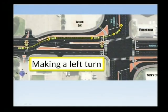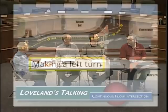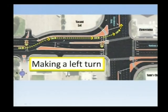What I learned about this and kind of digested it, it's kind of the same. Right now, if you want to make a left turn, you pull up to the stop place and you wait for the left turn arrow, and then when you get it, you turn left and proceed. This is basically the same thing. The biggest difference is that you're stopping back here instead of right at the intersection. But when the light turns green, off you go, and you head forward and make your left turn.